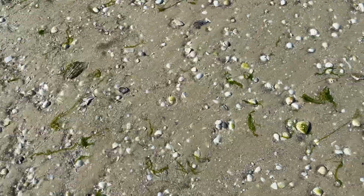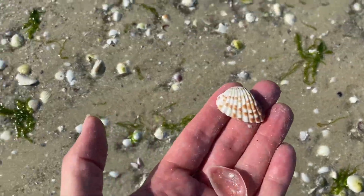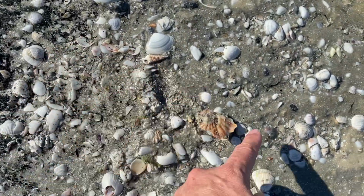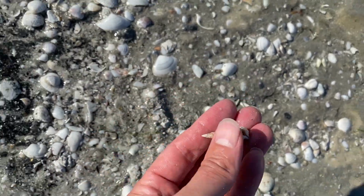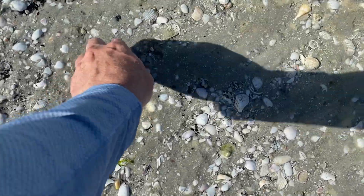We find a lot of these rose petals on Fort Myers Beach. It's a good place to find those. And we have a cardita, plenty of those. Let's see, up next I'm sorting through, and we find a seraph, cute little seraph. Always love the different seraphs and augers that you can find on both coasts.